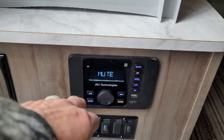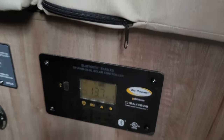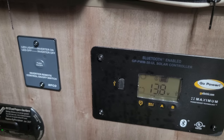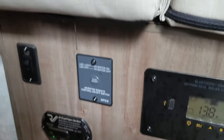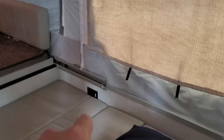You have inside and outdoor speaker zones. You have a plug over here, fire extinguisher down here. Down here you have your GoPro, solar stuff. You have your inverter remote or push button right there. You have your carbon monoxide tester and you have your water pump switch. There's a speaker on that end. You have three drawers for storage here with the TV antenna jack. And I think there's another plug over there.